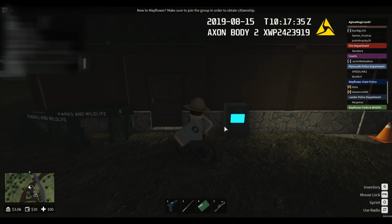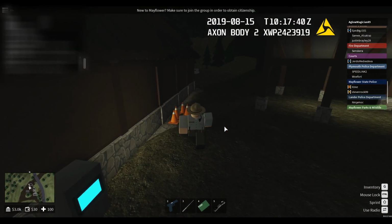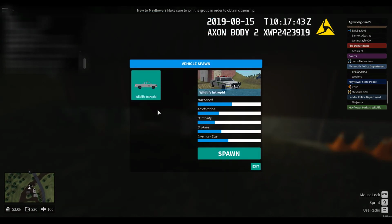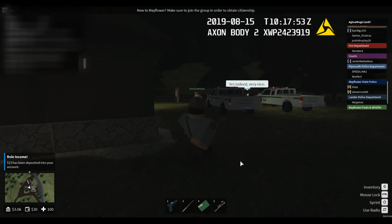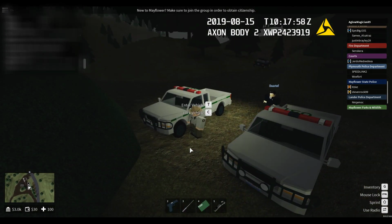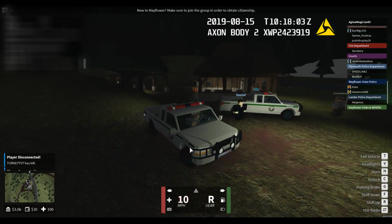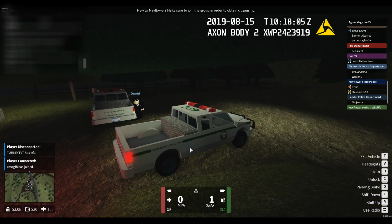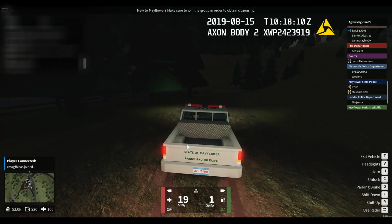So we also have some barriers and cones. Again, these are restricted to Ranger Grade 2s, so we can't use those right now. Currently we only have one vehicle available, the Wildlife Interceptor. We do have a Jackalope, however, that is restricted to Supervisor Plus. So even if we wanted to, we can't spawn it. We're just gonna kind of go around the state park.